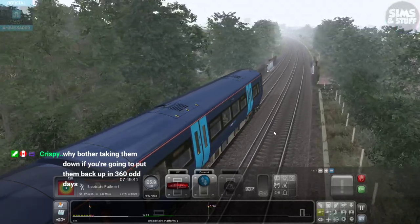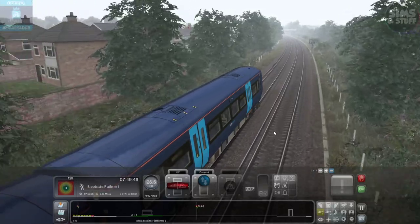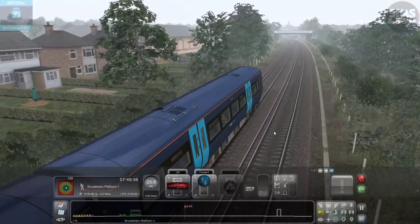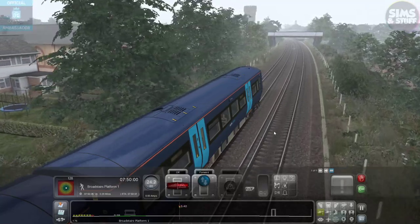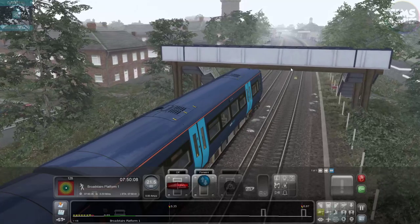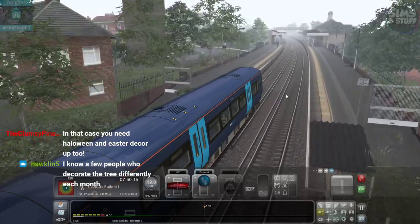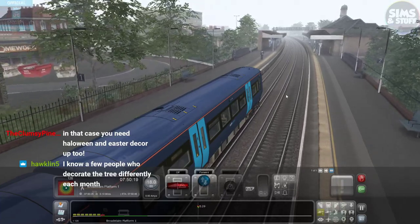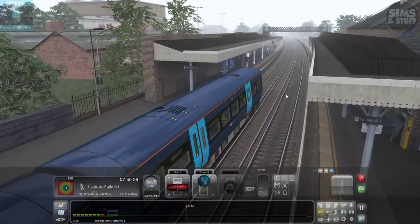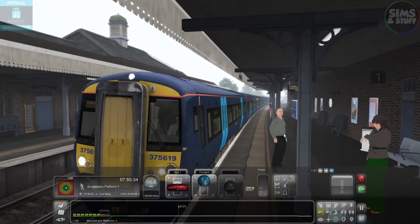Why bother taking them down if you're going to put them back up again in 360-odd days? Yeah, exactly. Well, less than that, because you normally put them up again in December. So 330 days? Hardly seems worth it. Probably why you've got no door, because why would you have a door when you only really need to shut it when you go to sleep? And that's for 8 hours a day, so 16 hours a day it's open. So two-thirds of the day it's open anyway, so why bother having one? And a few people decorate the tree differently each month. What, leave it up and then just do different things with it? Have some January decorations. Well, you can hang some Easter eggs from it at Easter. Birthday decorations?